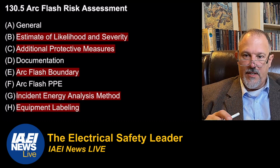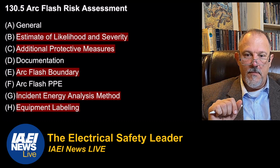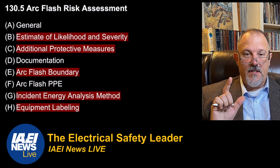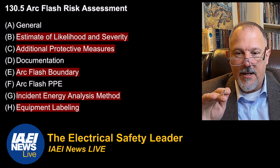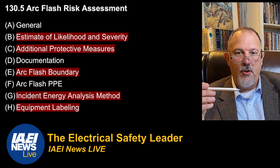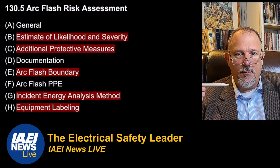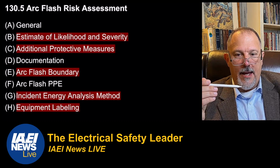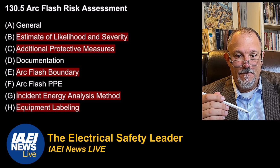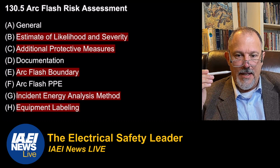Is the arc flash risk assessment. And what you're seeing here is anything that is highlighted in red saw some changes. Some of those are minor, some of those a little bit more than minor. But suffice it to say those are changes. But here's what I want you to look at. Look at how it's laid out. So arc flash risk assessment is separated into general. You have to estimate the likelihood and severity of an arc flash event. You have to look at additional protective measures. You have to look at documentation, arc flash boundaries, the arc flash PPE, incident energy analysis method, and then there's the equipment labeling.